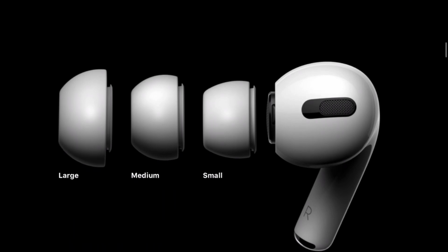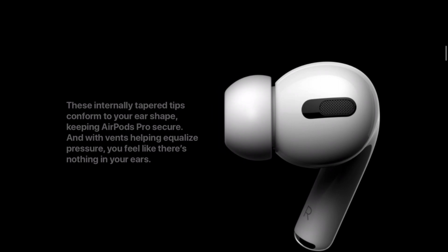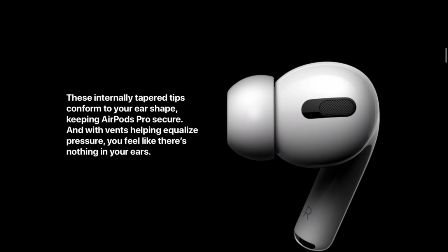Overall, it's pretty comfortable. It does get a really good seal when you put it in, so you can feel how much better it feels than a normal earbud. And I like that it has the little cushions on it because it's a lot more comfortable over time. So if you're having the headphones in for a long period of time, it's not going to end up hurting your ears.